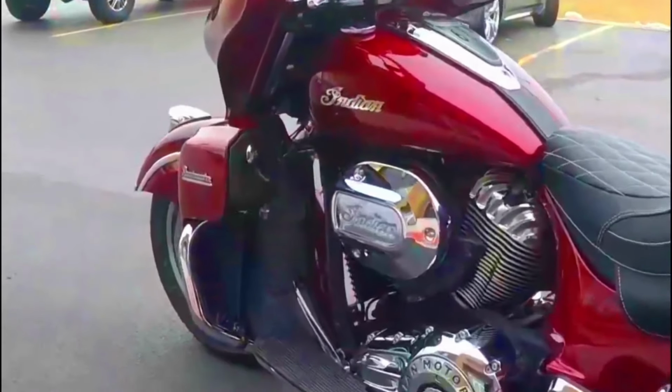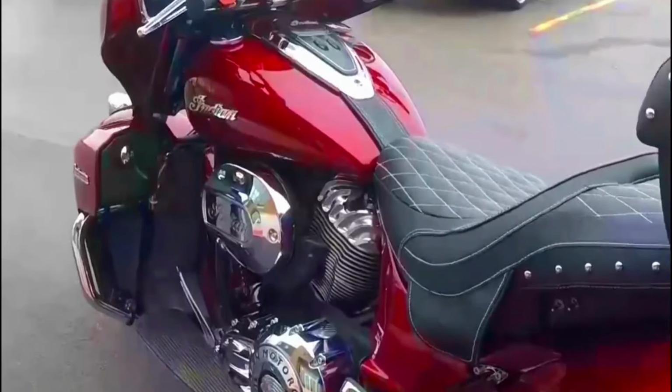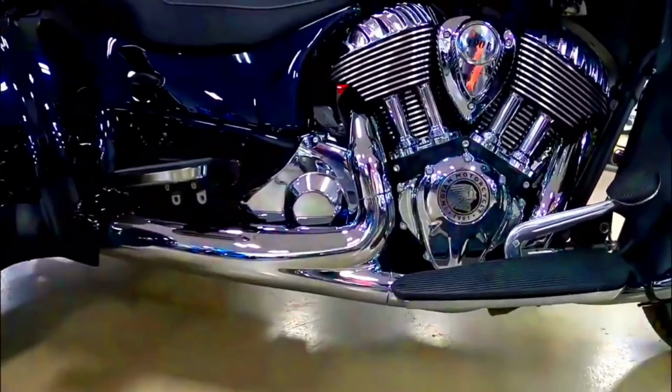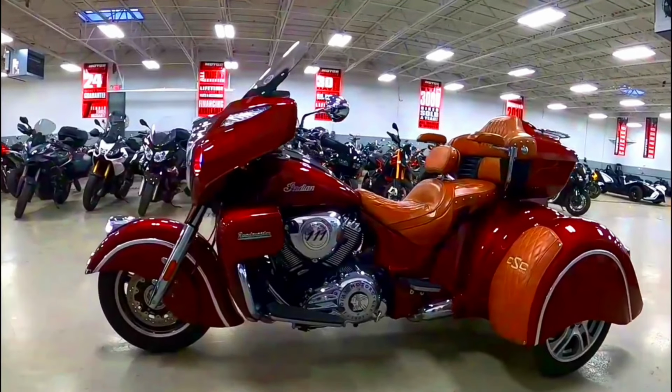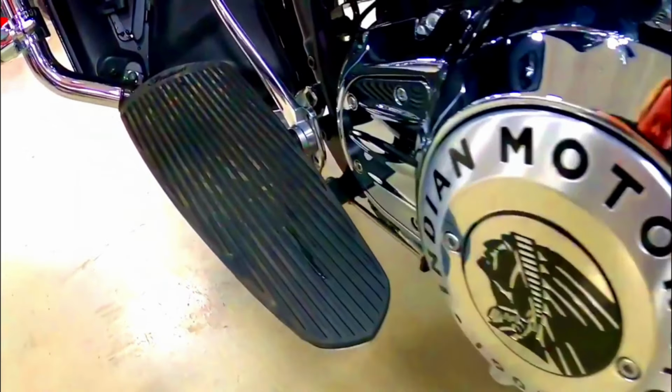The trike's chassis has been meticulously engineered to support its weight while maintaining agility and precision. Advanced suspension systems featuring fully adjustable rear shocks and an upgraded front fork ensure a comfortable ride over various terrains. Additionally, the Roadmaster Trike comes equipped with advanced braking systems, including linked ABS and traction control, to enhance safety and confidence on the road.